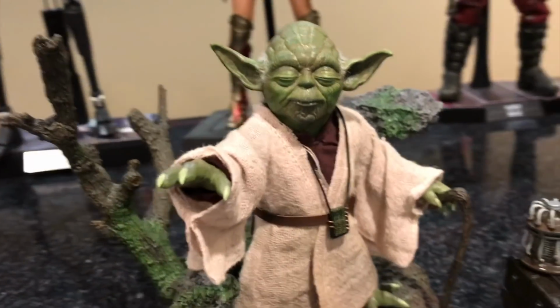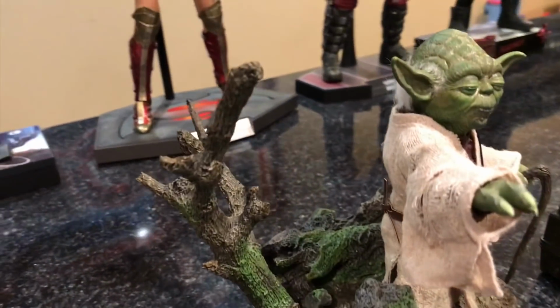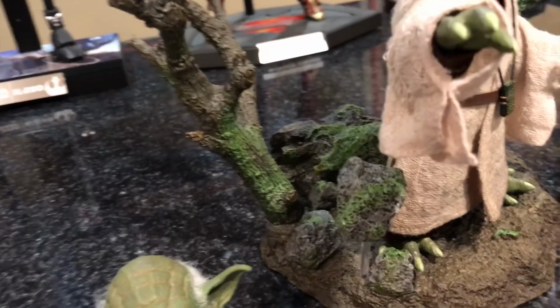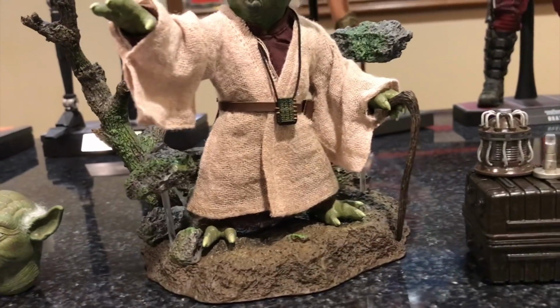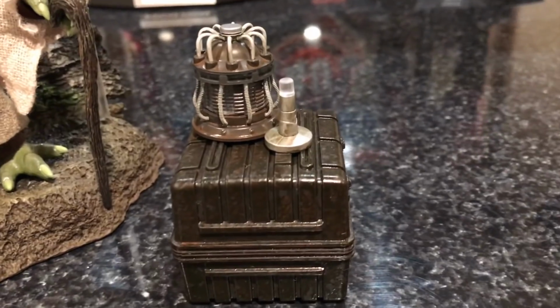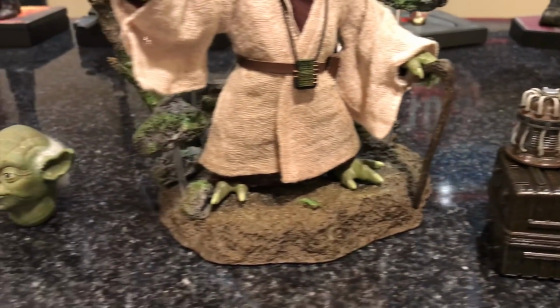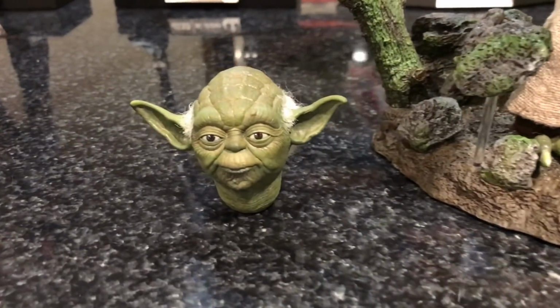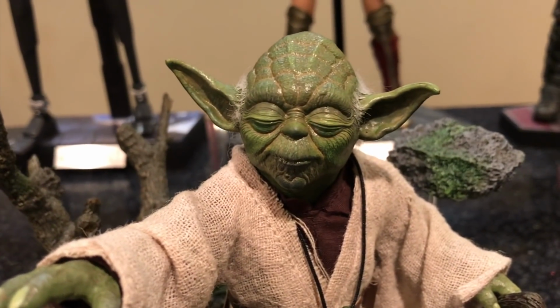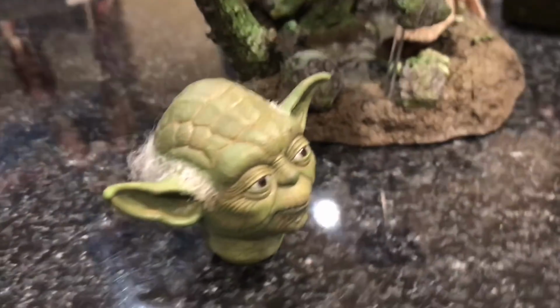He is a small figure, so he does come with a pretty extensive base. A Dagobah looking base with what's left of a tree there, some moss on it, some floating rocks. Jedis do make rocks float. He comes with these accessories as well, the little lamp, the cane, and he comes with an alternate head sculpt with the eyes open. As you can see, I have the using the Force eyes closed concentrating head sculpt in, but this is a great head sculpt as well. Both of them have this fur for his hair on the back of the head.